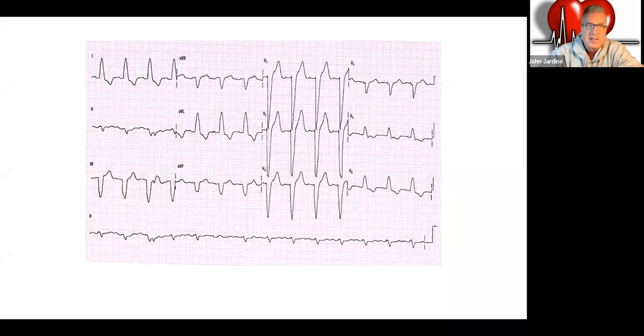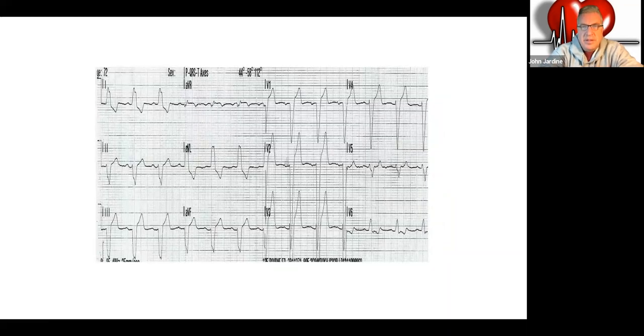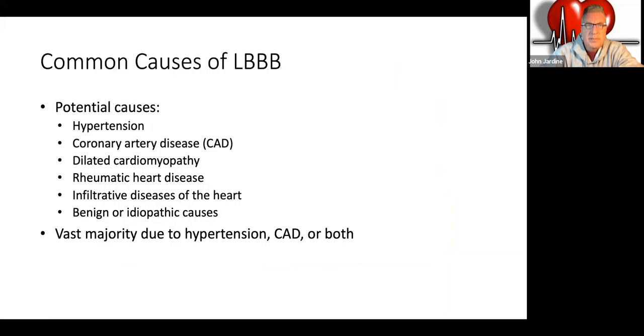And you can see, like I said, how this is sort of a mimic for ST elevation, because if you look in these areas here, you say, well, is this a left bundle or is this ST elevation? This is another left bundle branch EKG. This is an EKG taken in the ER.